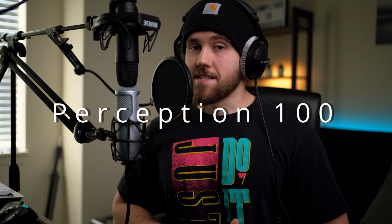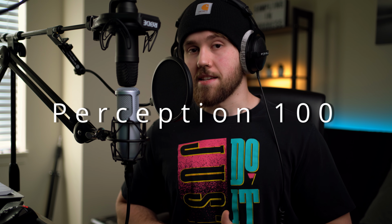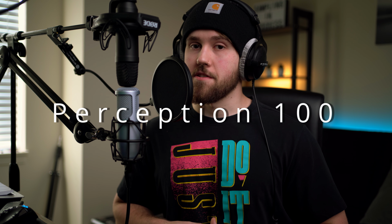The one thing that I can say where the NT1 has the advantage over the Perception 100 is definitely in the noise floor. The noise floor on the NT1 is 4.5 decibels, whereas on the Perception 100, it's 16. So it's a substantial difference between them. And when you start to record hot on this microphone, and especially if you have a poor preamp, you're going to definitely start introducing some noise into your recordings.